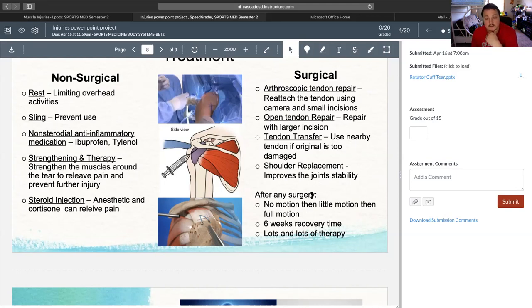Full recovery after one of these surgeries, you're going to need a lot of physical therapy. 6 to 9 months of physical therapy to totally recover from this, depending on how bad it was. Non-surgical, it really depends on how big the tear is and where it is. You could have a pretty full recovery, but if it's a major tear, you're probably not going to be a pro pitcher anymore, or even on the side, you're probably not going to be able to pitch like you used to, or have the same function of the shoulder, whatever sport or activity we're talking about.